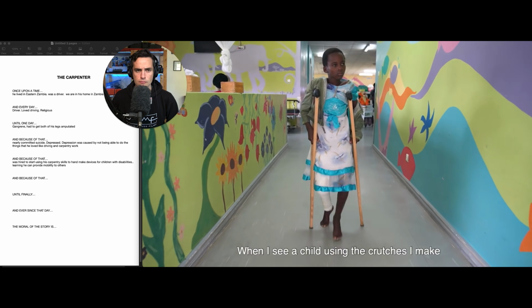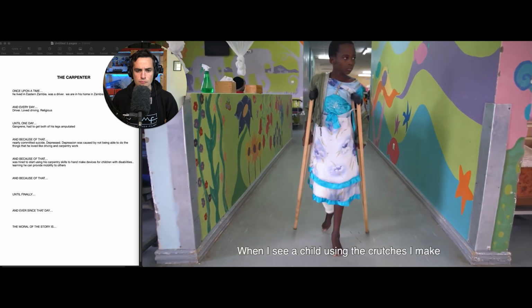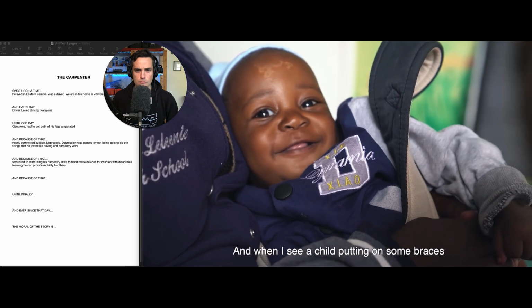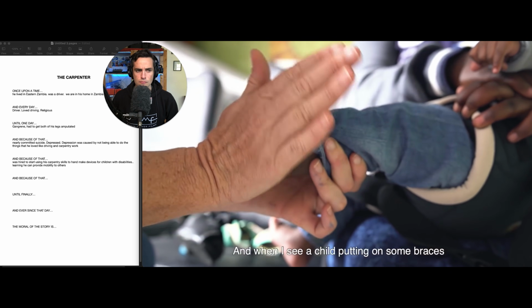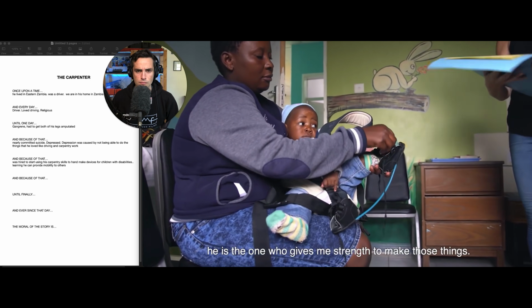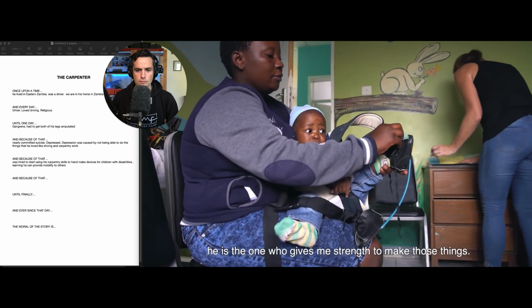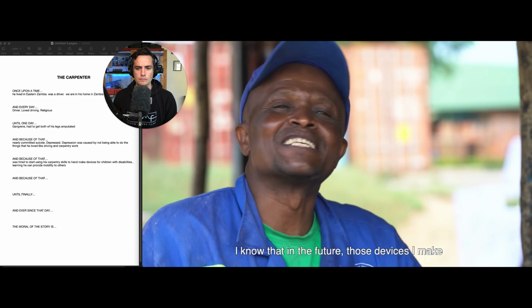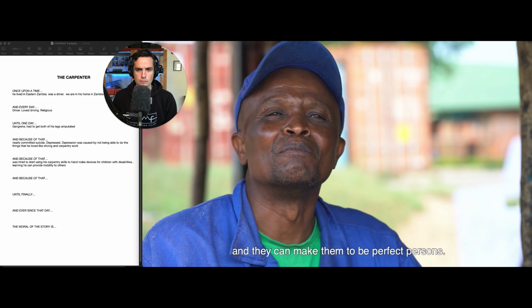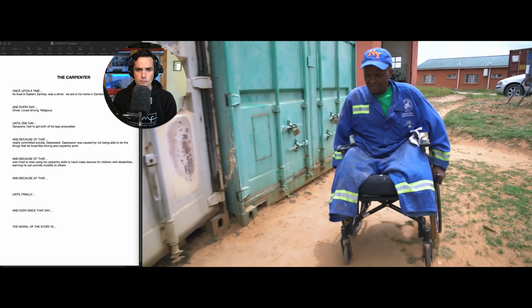When I see a child using the crutches I make, I feel very good. And when I see a child putting on some braces, I really praise God because He's the one who gives me strength to make those things. I know that in future, those devices I make, they can make them walk and they can make them to be perfect persons.